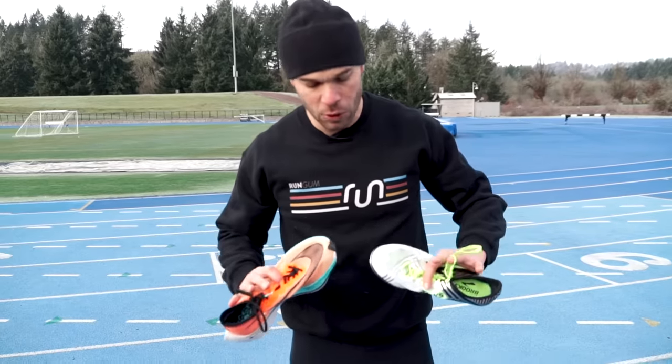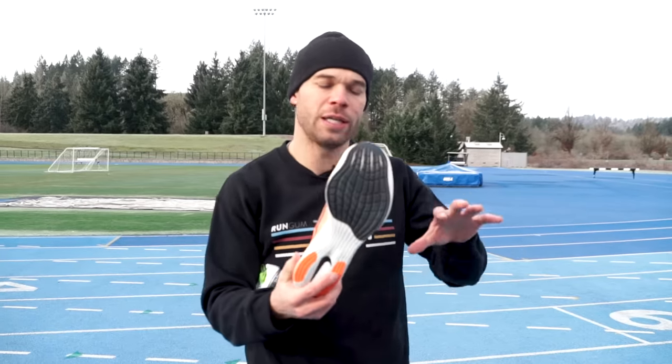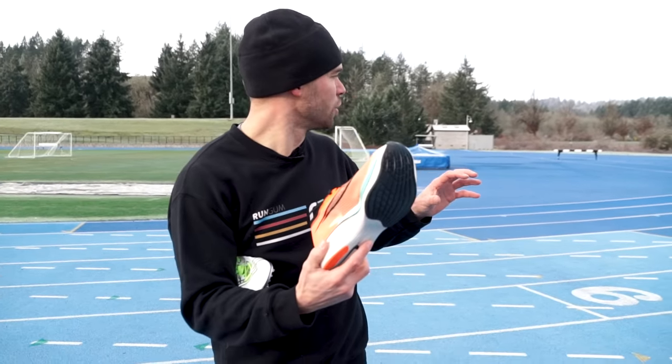All right, now surprisingly, there wasn't a huge advantage in the spikes versus the Vaporfly on a straightaway drag race like that 100 was. I'm guessing that the real advantage comes when you're on the turn. I talked about that carbon fiber plate and the spikes really helping you dig into the track on a turn. While this does have that carbon fiber plate, I just don't see this really allowing me to grip the turns. Let's run a couple 400s and see how they do.